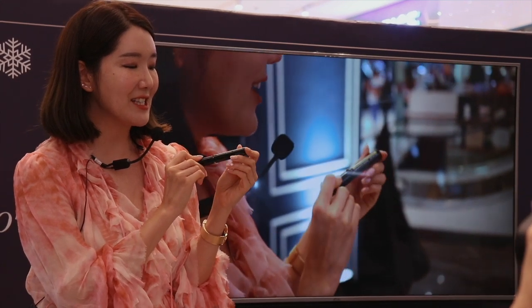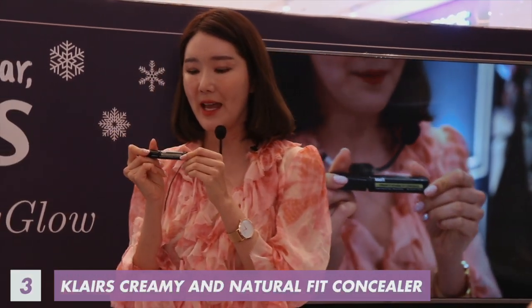This is Klairs Creamy and Natural Fit Concealer. And the reason why I like this is because it covers my pores, it covers my acne scars, it covers my freckles, and it doesn't have, to be honest, the strongest coverage. So if you do have a lot of red acne scars, it's not gonna be able to cover everything, but I don't like concealers that are too heavy. I wanna kind of make my skin look like it's naturally really beautiful and healthy, so that even if you do see a little bit of freckle, I think it's beautiful, you know? And I'm gonna show you how it covers my skin.